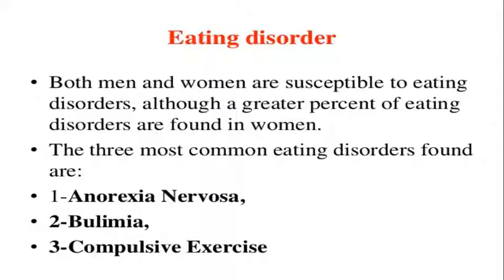Then you have bulimia, whereby there are certain individuals who, after eating, are going to induce vomiting so that whatever they eat, they vomit so that they don't gain weight. So all those are conditions. We also have compulsive exercise. They are just addicted to exercise. They feel like if they stop exercising, they'll gain weight. So they are always exercising. So these are some of the eating disorders that you're going to read on your own.